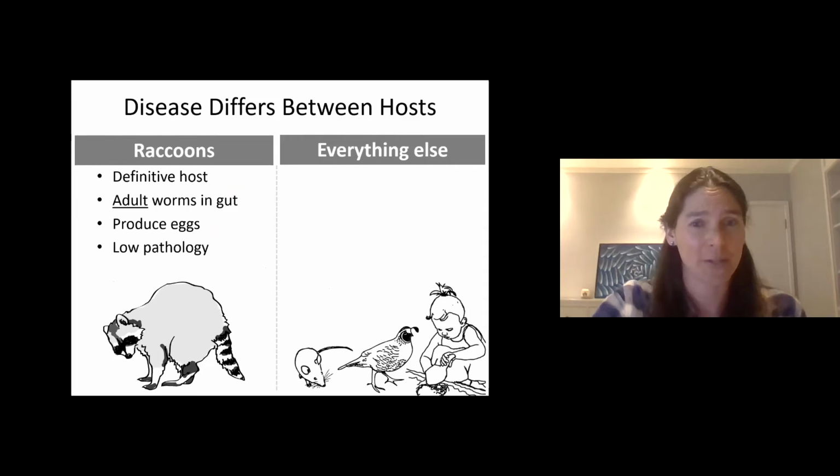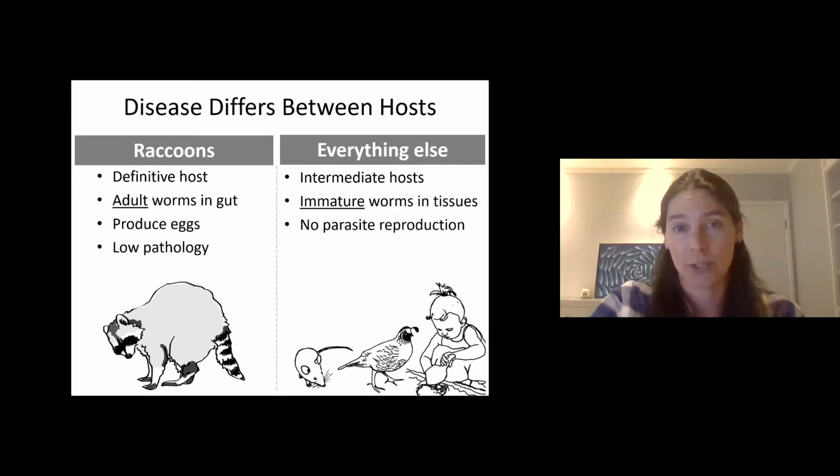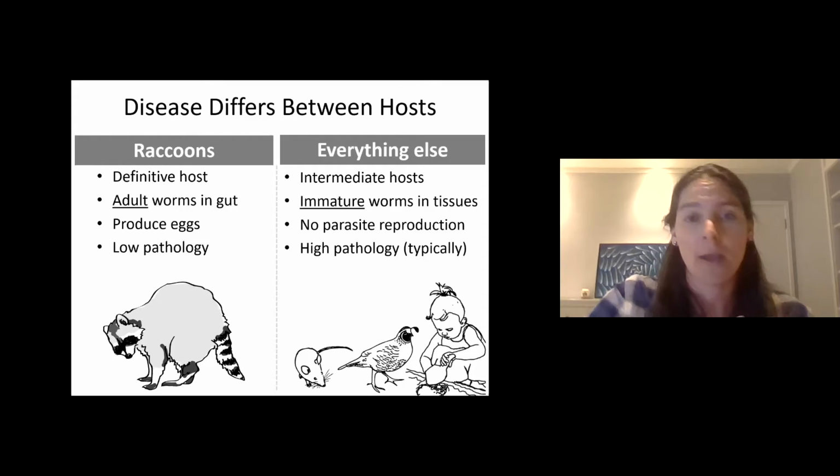In everything else, which is small mammals, birds, and humans, we fit into this life cycle as intermediate hosts, which means they're immature worms. They don't go to the gut. They stay in tissues. Parasites are only larval stages, so they're actually quite small, about 1 millimeter, so really tiny. You essentially need a microscope to see them well. But because they stay in tissue and have a tendency to head towards tissue, like brain tissue or the eyes, they can cause very high pathology. So typically associated with high pathology, but not always, depending on the host.